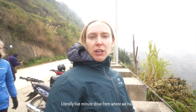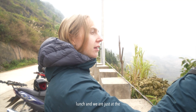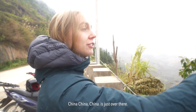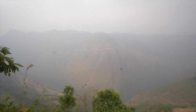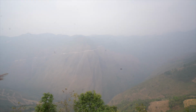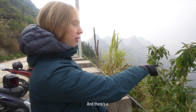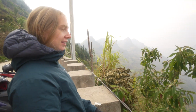Literally a five-minute drive from where we had lunch, and we are just at the border of China, or we can see the border of China. It's just over there. We're so close. That's probably where they got the telescope. And there's a river as well. It's an amazing view because you can see the river right at the bottom. Wow.